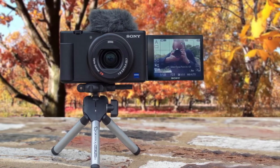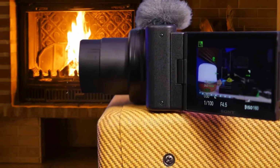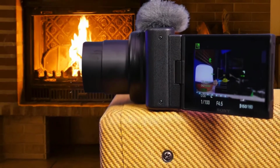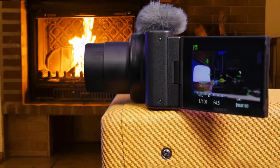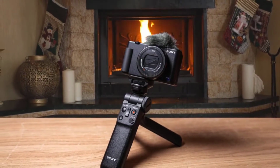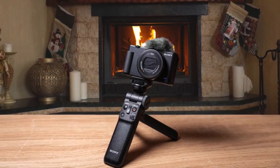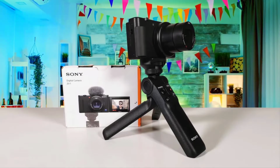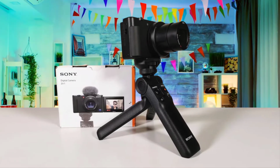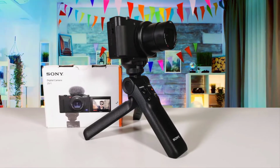The ZV-1 shoots in 4K up to 30p and Full HD up to 120p, and features a 24-70mm equivalent f1.8 to 2.8 lens. Although the Sony ZV-1 is designed specifically with vloggers in mind, it's quite capable as a conventional compact stills camera too. If you're a hybrid shooter who's interested in capturing both video and stills, but doesn't want to carry around two cameras, the ZV-1 has a lot to offer.